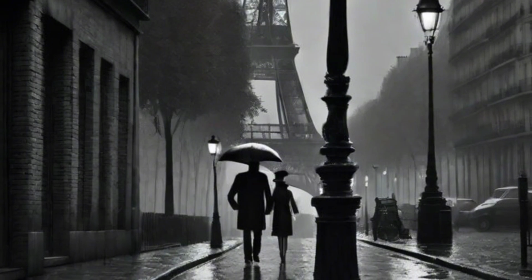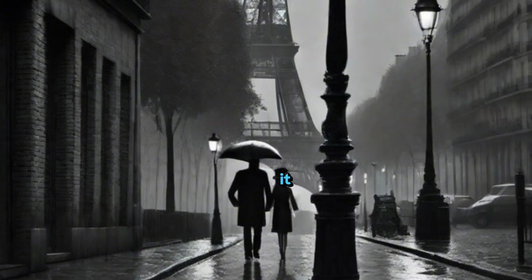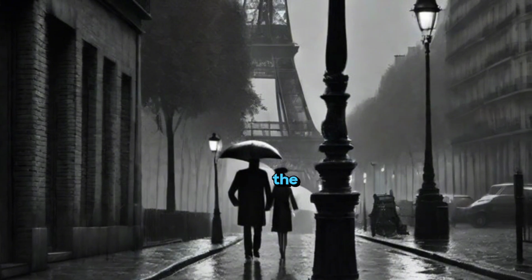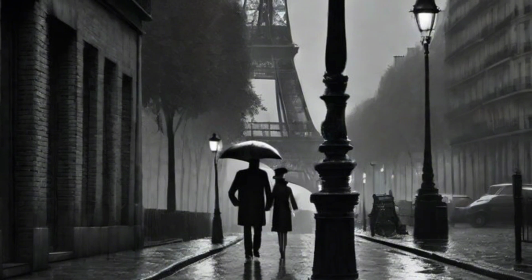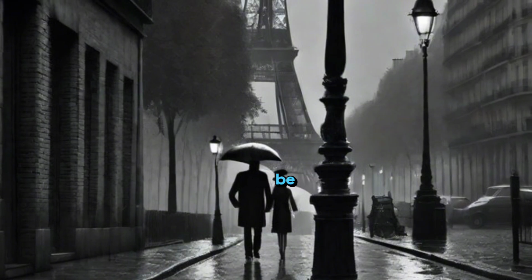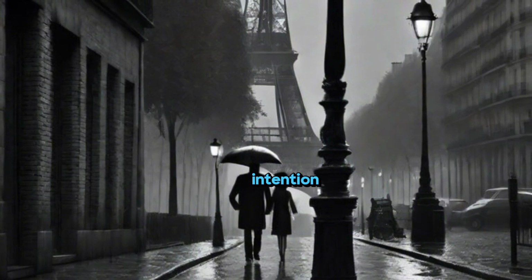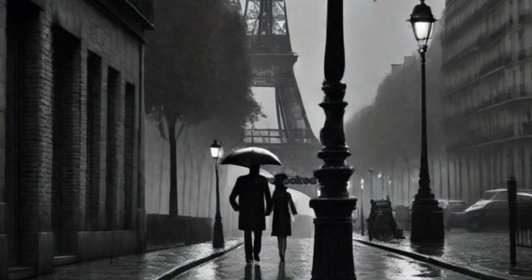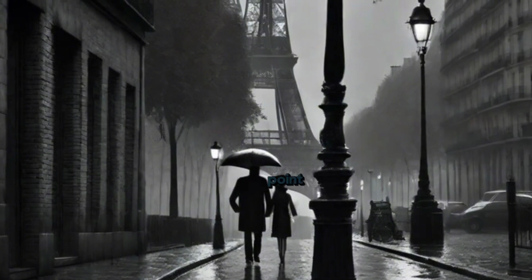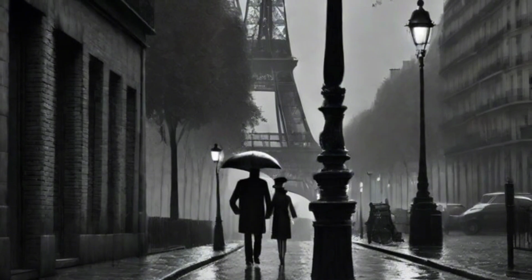Don't hesitate to indulge in this gesture and observe her response, as it can significantly enhance the bond between you. 8. The earlobes. The earlobes can be surprisingly sensual and seductive when approached with care and intention. This often overlooked area can become a focal point of intimate connection and desire when touched thoughtfully.